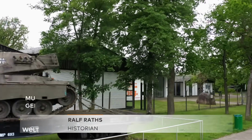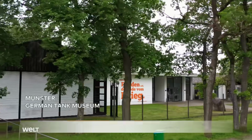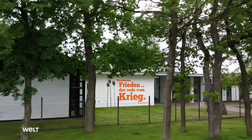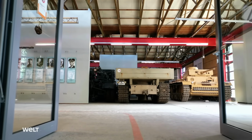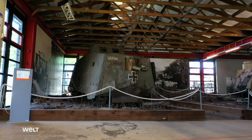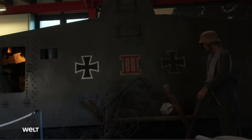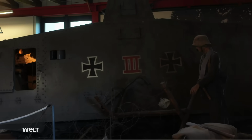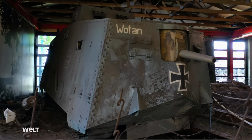On September 20th, 1917, the German Ministry of War ordered the establishment of Armored Fighting Vehicle Detachments 1 and 2. By then, a total of 20 A7V tanks had been built. But during the very first battle, 3 of the 5 armored fighting vehicles deployed failed due to technical problems. And because of the overwhelming superiority of the hundreds of enemy tanks, their deployment was a suicide mission right from the start.